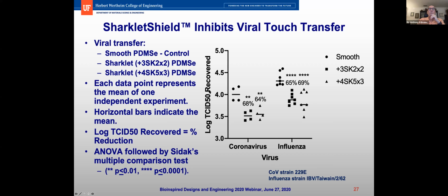So if we look at the log recovered, we see that for the viruses, the coronavirus is strain 229E. It is not COVID, it's SARS-2, but it is at least a coronavirus that will give you some idea how it's going to perform. And the range of that is 68% for the SK plus 3 and the plus 4 SK samples. For the influenza, we're going from 65 to 69. There is no statistical difference between these sets of data, and no significant difference between them all. So we're getting a range on the order of 64 up to 69% inhibition of viral transfer. And we think that's very important in terms of what we're seeing happening in the world today.